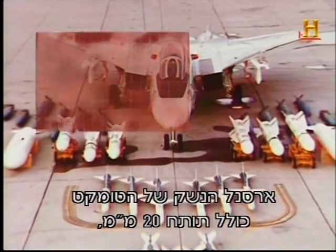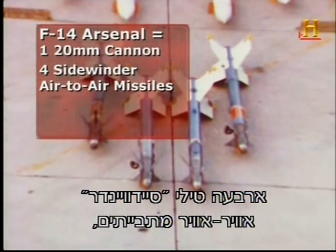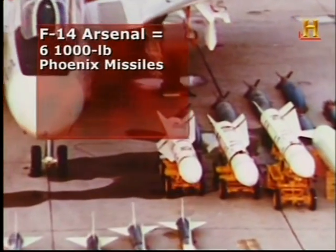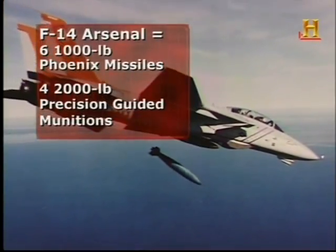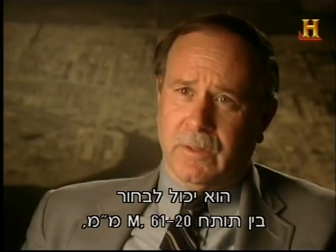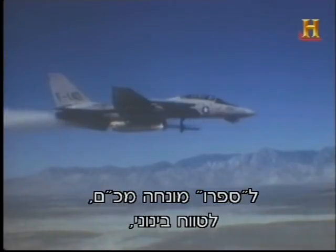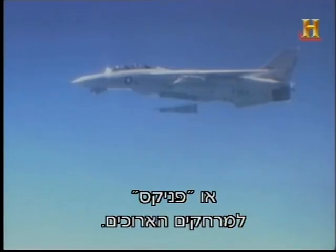The Tomcat's arsenal can include one 20mm cannon, 4 Sidewinder air-to-air missiles, 6 Sparrow air-to-air missiles, 6,000-pound Phoenix missiles, and 4 2,000-pound precision-guided munitions. It had the ability to cycle between an M61 gun, 20mm cannon. You can go to a Sidewinder air-to-air heat-seeking missile. You can go to a radar Sparrow if you wanted to intermediate range. And you can go with a long-range Phoenix.